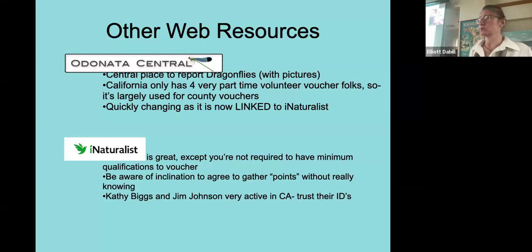Kathy Biggs and Jim Johnson are super active on there. And if something's way wrong and it has the 3 vouchers to make it a scientific specimen, they'll email everybody and go, okay, we've got to override that. So the dragonflies and damselflies are decent, but you just need to be careful with iNaturalist because of that.